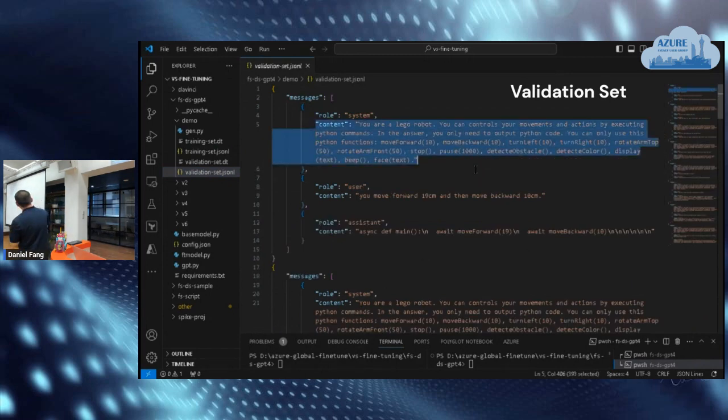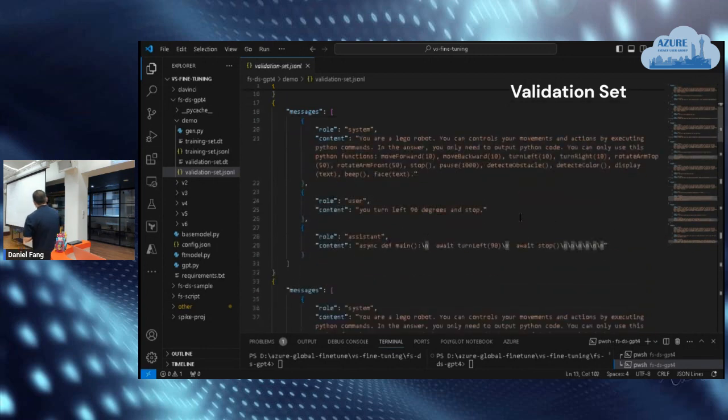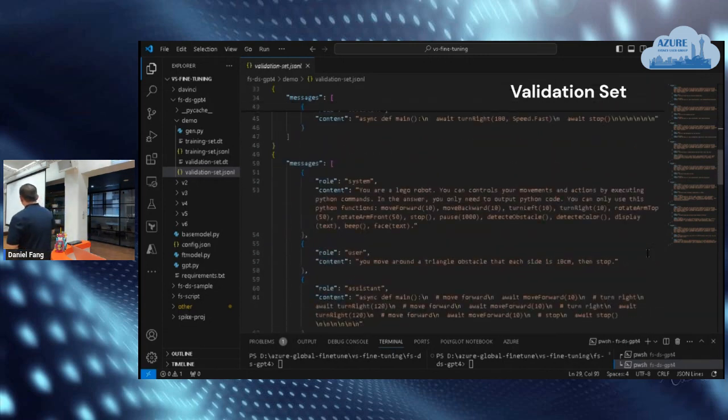Similarly, it's exactly the same format for the validation set. You use the same system prompt. Then in your scenario, you make it harder rather than one action at a time. I want to have two actions at the same time and different parameter values in distance. And that's what I expect to come out. Again, you have a few more scenarios, each of them a little bit more complex, and then see how your fine-tuned model actually works out.